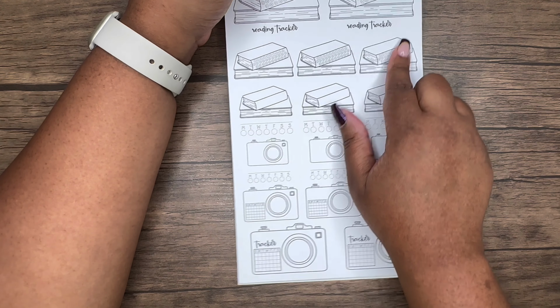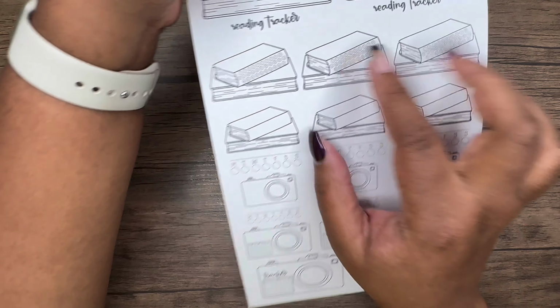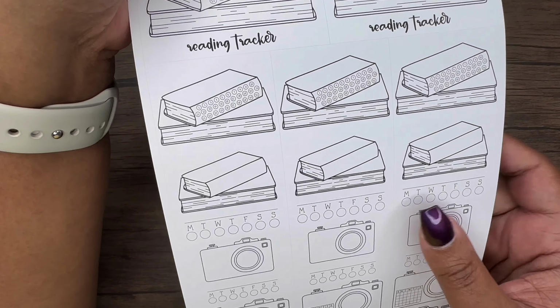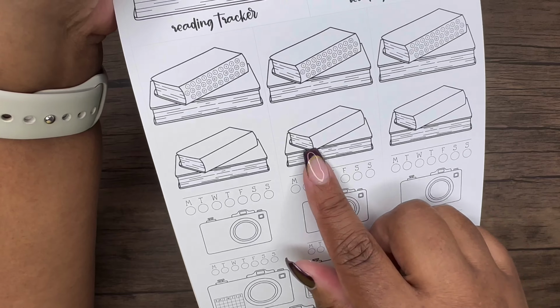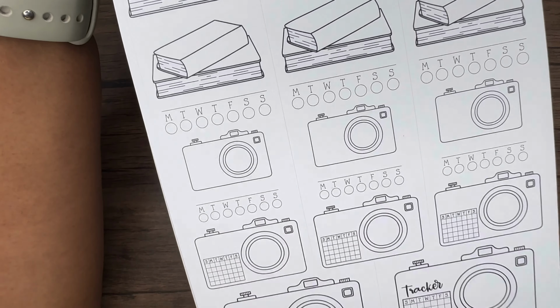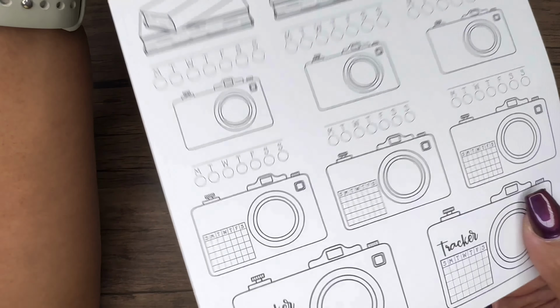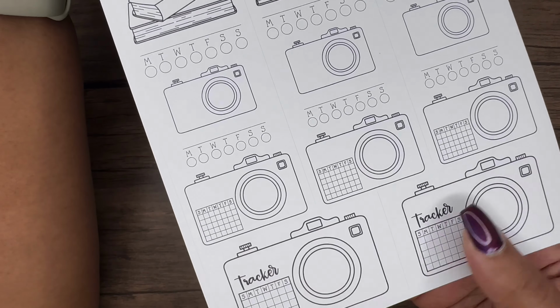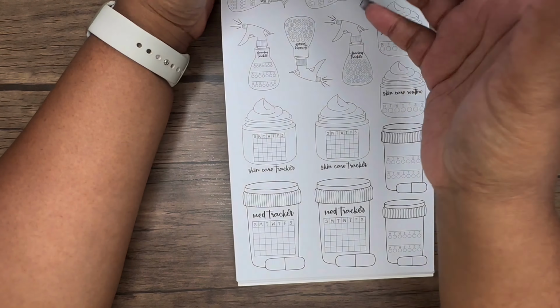And then we have our reading tracker. Again, she thought of everything. Reading trackers, making sure you read daily. I love this. And then you can be as creative as you want with this one. This one, just all like Instagram. That's the first thing I think of. Or even taking pictures of my spreads or thumbnails. I love this tracker, just keeping you on top of everything. And we get two pages of that.